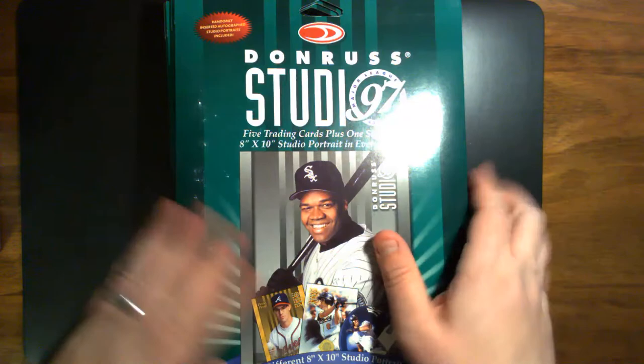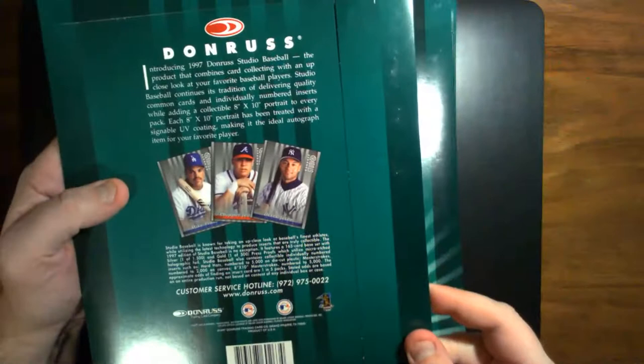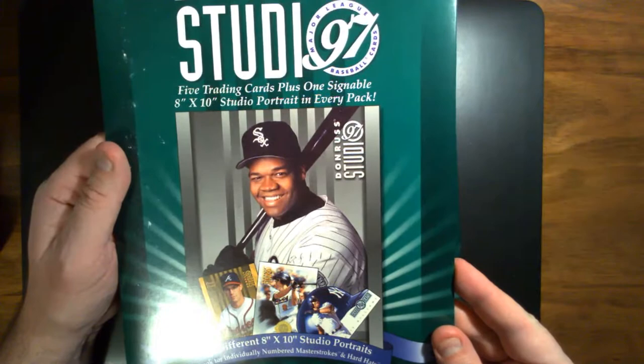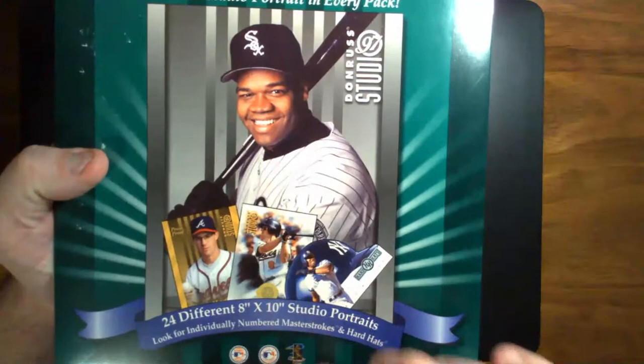How many stores back in the day just took these out of the box and hung them, because there was an easel you could pop out so you could stand these up, and then the front lid was perforated. So this is your pack. It's like a big FedEx mailer almost, with the little rip strip. But this is not my favorite design for Studio, but it's not bad. The gray, the two-tone gray, and then the team color stripe down across the bottom. So the press proofs look pretty nice. And then the master strokes remind me a little bit of the old Upper Deck Masterpieces set. It's all like on canvas. And then of course we got those hard hats.